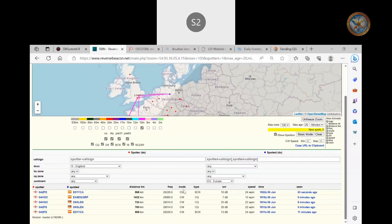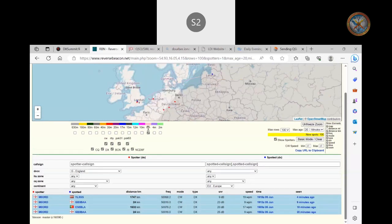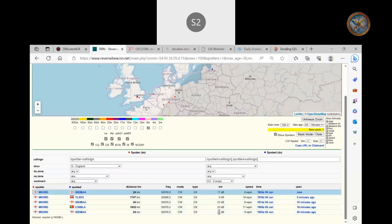Right, so that's 10. Let's see if anything's on 6. See, that's everything else. A couple of bits there. You see 25 dB, 20 dB. Oh no, actually that's 20 dB into Portugal. So that might be something there. Yeah, so that is quite useful.